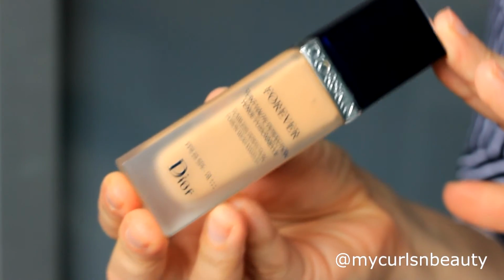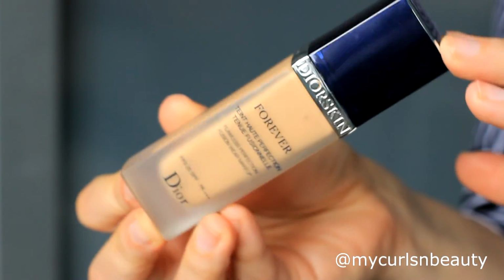Next, I have Dior Skin Forever Flawless Fusion Wear Foundation. I have this in shade 031. I've had it for a while now, so I do believe that this foundation has expired. I've had it for over 24 months, but I did really enjoy wearing this foundation.